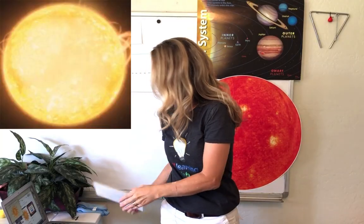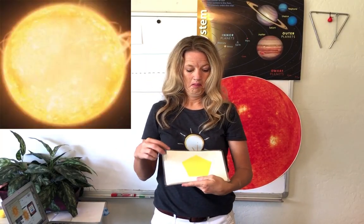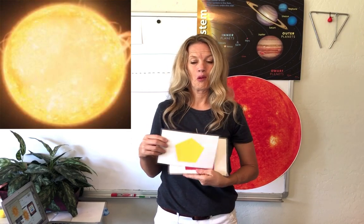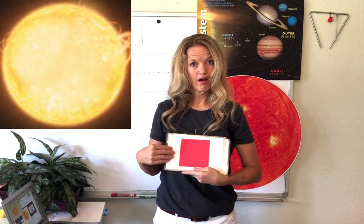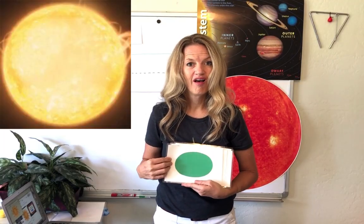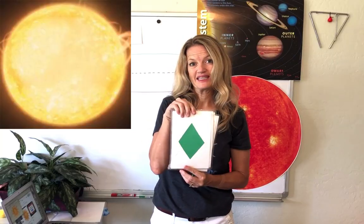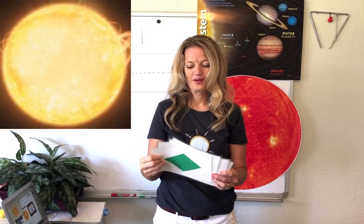What shape is a star? Is a star a triangle? Is a star a pentagon? No. Is a star a square? Is it shaped like a square? No. Is a star shaped like an oval? No. Is it shaped like a rectangle? Or a diamond? No. Is it shaped like a circle?